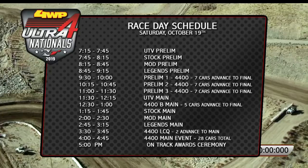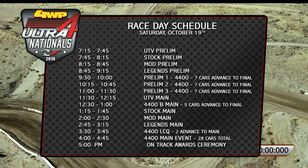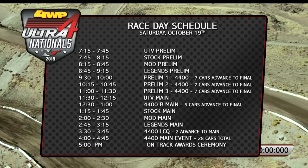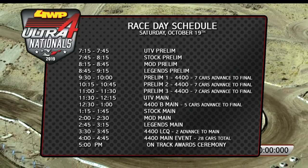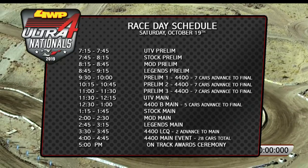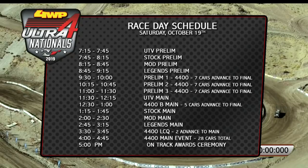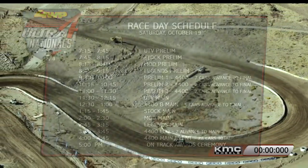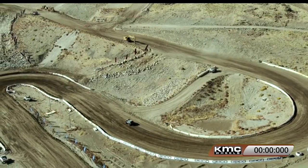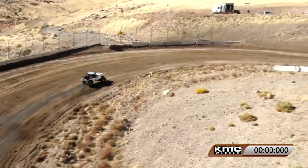Here's tomorrow's race day schedule. For Saturday, October 19th, 7:15, we kick off the UTV prelim. 7:45, we kick off the stock prelim. 8:15, we go the modified Yukon gear and axle prelim. 9:30, we do the first of 3 4,400, the top 7 advance out of each prelim, and then we'll do a LCQ later on in the day.